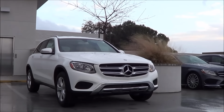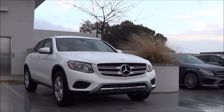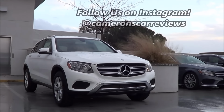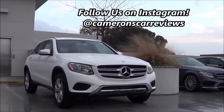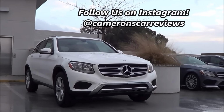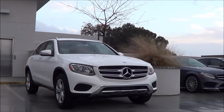With Mercedes having a new naming system of renaming their SUVs to fit their sedan counterparts, the formerly known GLK is now known as the GLC because it matches the C-Class sedan in terms of its position in their model lineup. However, the new GLC sees more than just a new name.